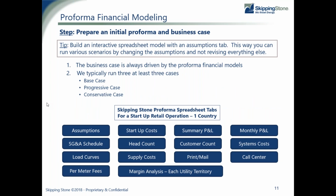So now you've got your basic data and your deeper research. Now it's time for your business case and pro forma. Our tip is to build an interactive spreadsheet based on the assumptions tab, which is very detailed. The way we build ours, you can change all the various assumptions, or any given one, and run multiple scenarios to see the impact of maybe higher customer acquisition costs, a commission percentage, or a different ramp rate for customer acquisition, and so forth. We find doing the pro forma will drive the business case.